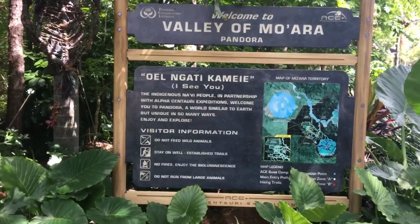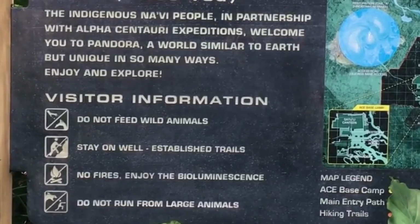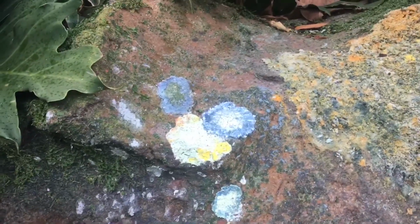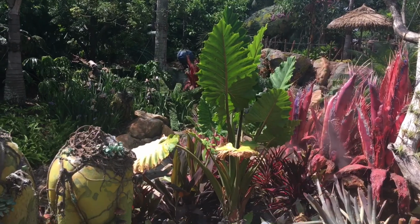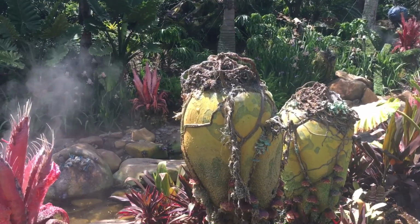I think my favorite part of this is this one right here. Do not run from large animals. Hidden Mickey. So here, with a whole lot of plants, this is right when you come in. This one even has some kind of book on it.